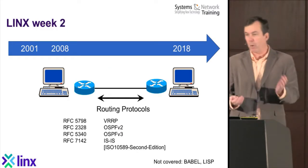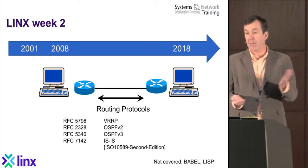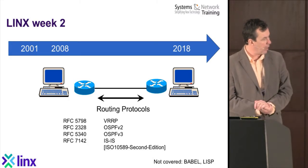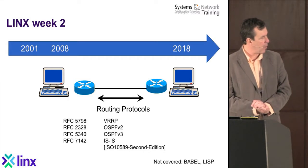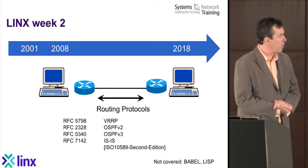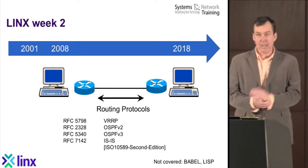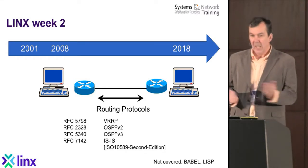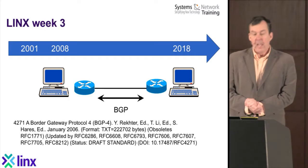In LINX 2, what do we cover? We cover the routing protocols. Not just routing protocols, we cover static routes, redistribution, subnetting, things like that. But we also cover OSPF in quite a bit of detail, ISIS, but we also cover VRP. And guess what? Back in 2008, we taught all those. I think, I'm pretty sure we did. They were definitely all available back in 2008, and they're still all available today. And they're all pretty important things to know, which is why we still cover them.